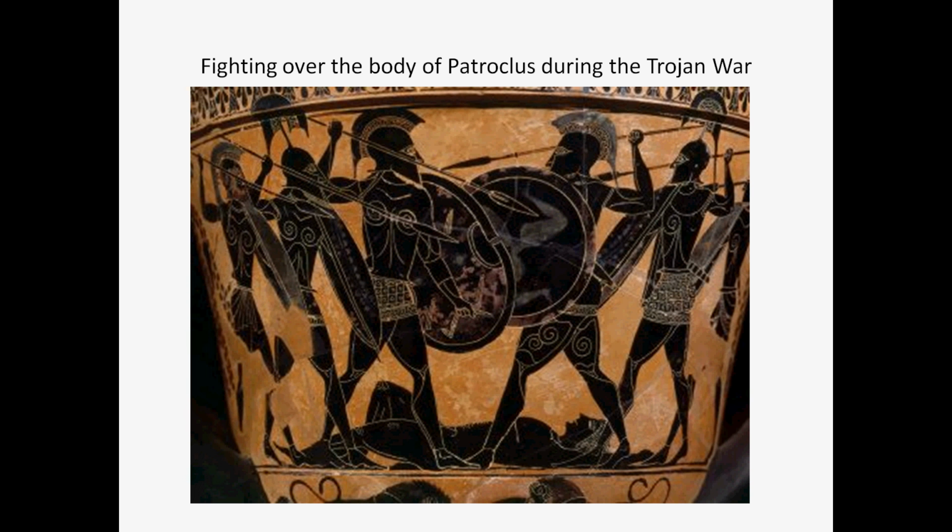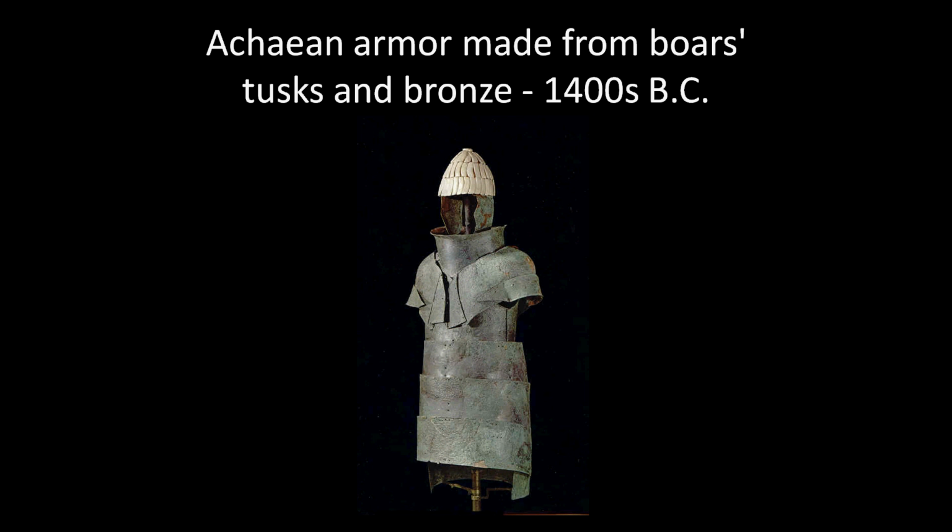And here is a depiction of the fighting over the body of Patroclus during the Trojan War. And here is a depiction of Mycenaean armor. This bronze suit of armor dates from around 1450 BCE and was probably more suited to a charioteer than a foot soldier. The helmet was made from boar's tusks. You have a cheek guard and a neck protector, and you have shoulder plates and thick, heavy plates for the center. That would give you an idea of what the Mycenaean warrior might have looked like around this time frame.